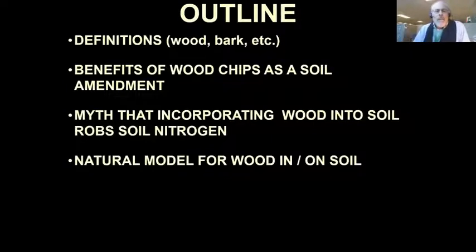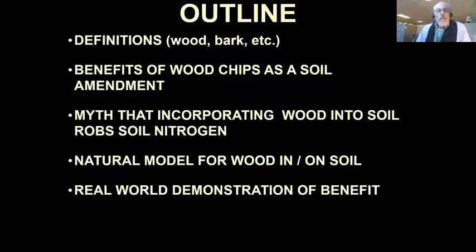We'll talk about a natural model for wood in soil. As we seek to understand the importance of wood, it's important to know how wood functions naturally in natural ecosystems, and we can learn a lot from an understanding there. We'll talk about a real-world demonstration of benefit.